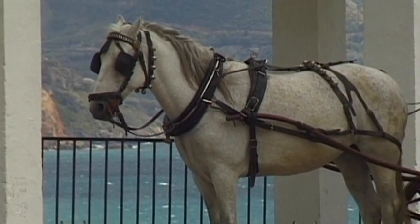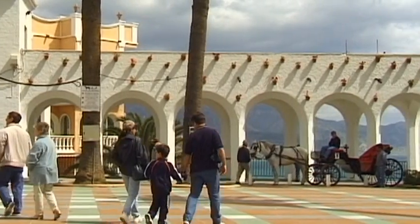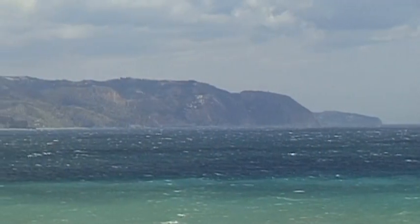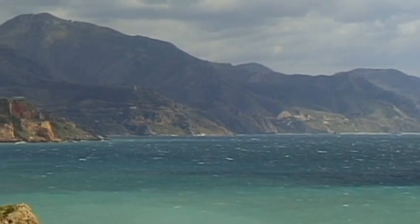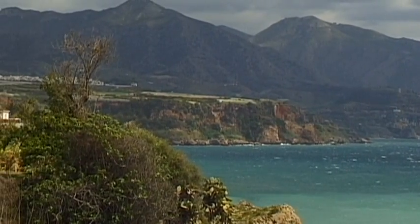The Balcón de Europa is a popular square, meeting place, and terrace that is located on a cliff that rises above the sea. Azure blue sea and rocky bays. The perfect spot for those with a romantic disposition.